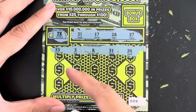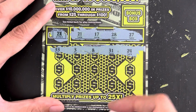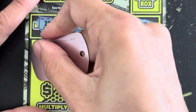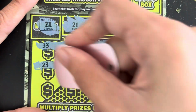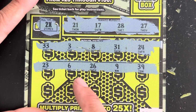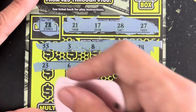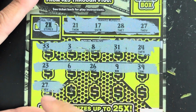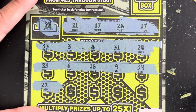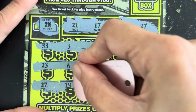We don't have 21, 17, 28, 27 here. Okay, the second row. We don't have 21, 17, 28, 27. Last, oh, 27! Winner! This is a winner!